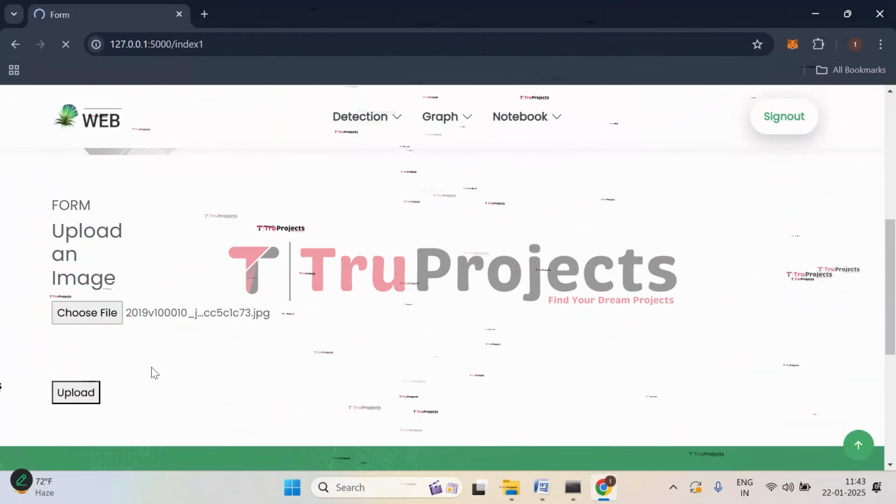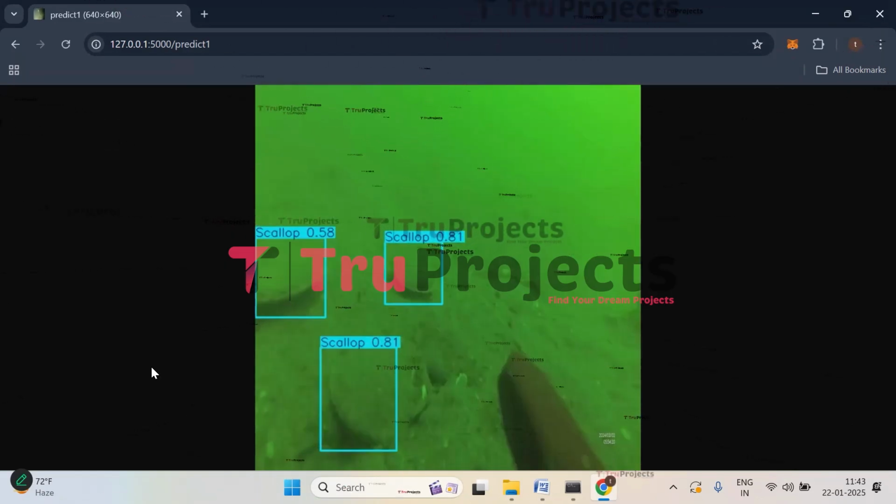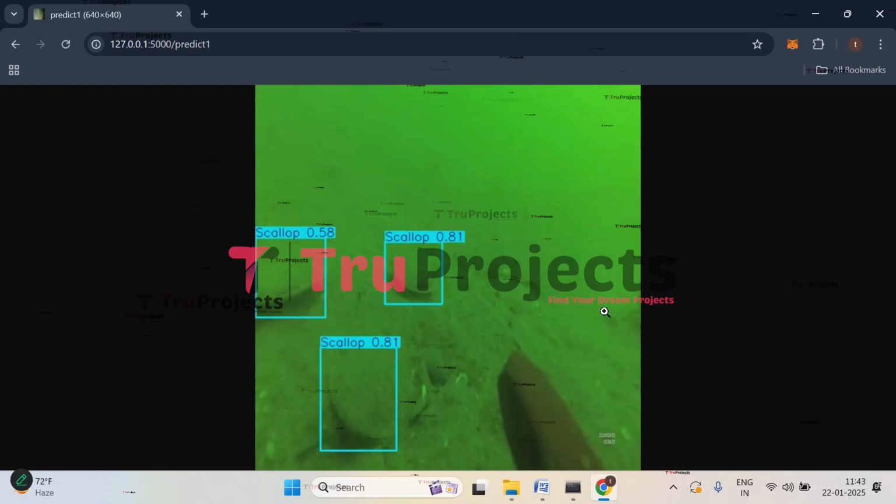This given image will be pre-processed at the backend and fed to the trained model, and then the trained model will be giving us a prediction. So here we got the detection. You can observe that three scallops are detected. You can observe, right? They are detected in the blue color bounding box. And this underwater image is of low light condition. You can observe, right? We cannot see everything that clearly. So in this condition also the models are accurately detecting the objects.